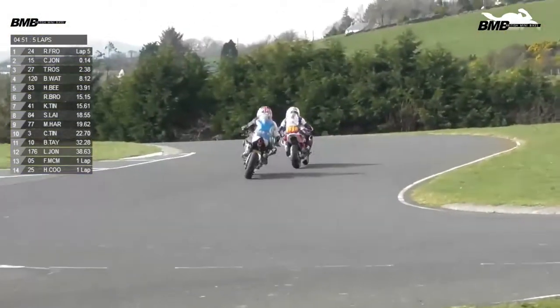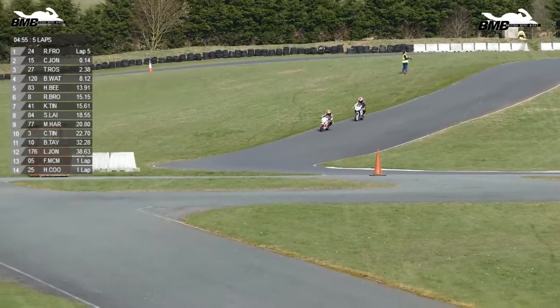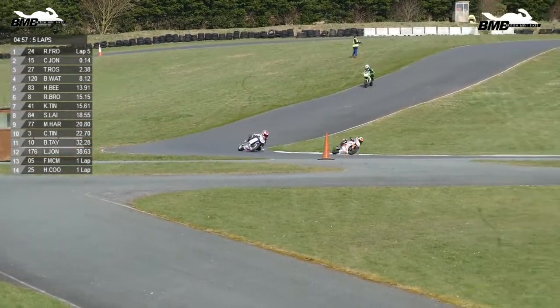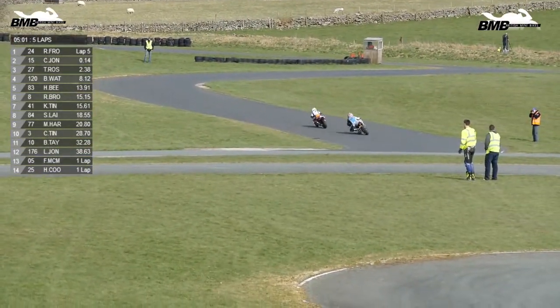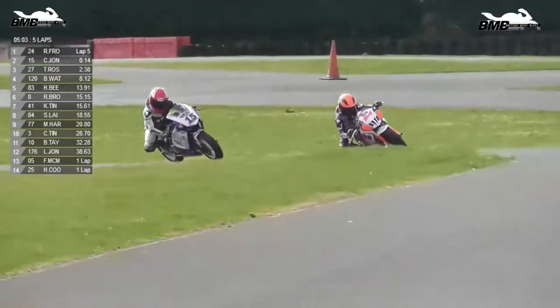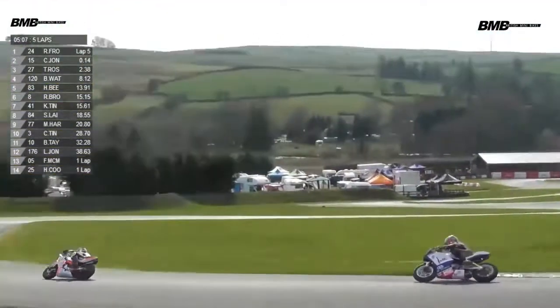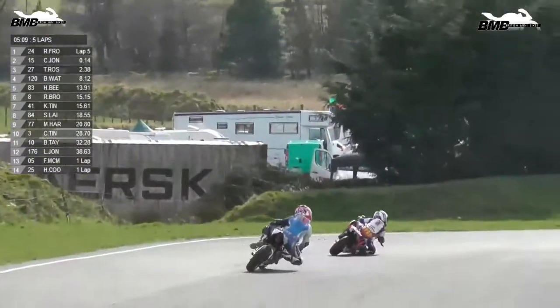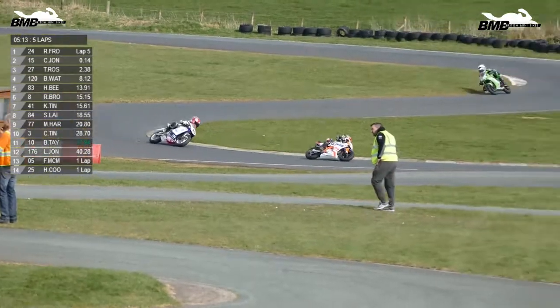So just to run through the remainder of the top 10, we've got Taylor Rose in third place from Ben Watson, Harris Beach, Rossi Brown, Kyle Tinker, Sam Laidlow, Max Hardy in 9th place. And side by side for 10th on the finish line here between Corey Tinker, who goes round the outside of Fred McMullen. Back at the front though, Ryan Frost, the rider in shot now, leads the way, heading towards Devil's Elbow with Chloe Jones in second place.